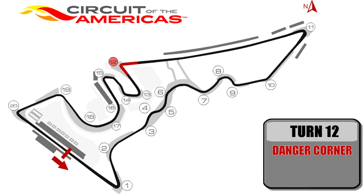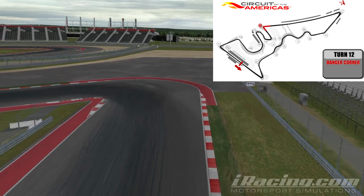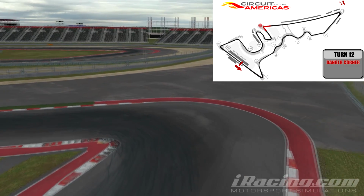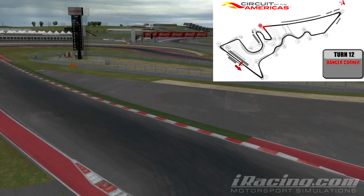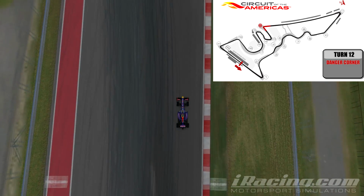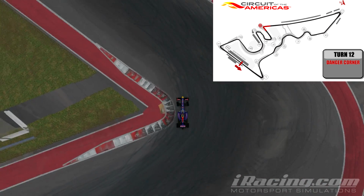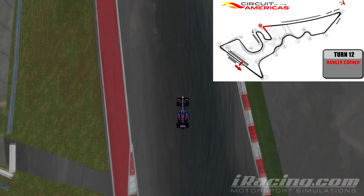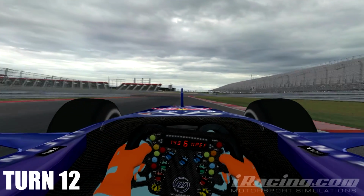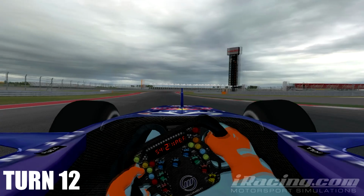This is our heaviest braking zone on the circuit as we set up for this tight left-hand turn. Turn 12 is a danger corner for several reasons. Entering the corner under braking is one of the best passing zones on the track. That makes this corner more difficult if defending or attacking. Also, coming off of turn 12, there's a slight bump or drop off that makes the car get very light, and many drivers will spin it here with too much gas or steering input.